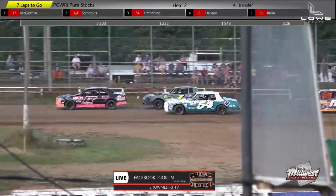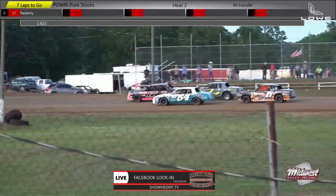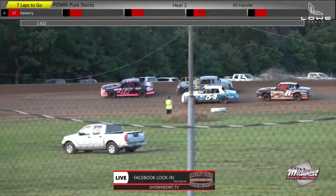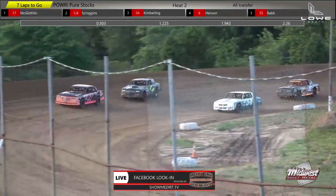Lineup is right. Delaware double file restart. Lena McLaughlin out front, quarter machine of Scroggins and Dean Kimberling in row number 2, and the number 6 of Corey Henson all by their lonesome in that 4th spot. McLaughlin brings them around 3 and 4, hits that loud pedal. Here we go.